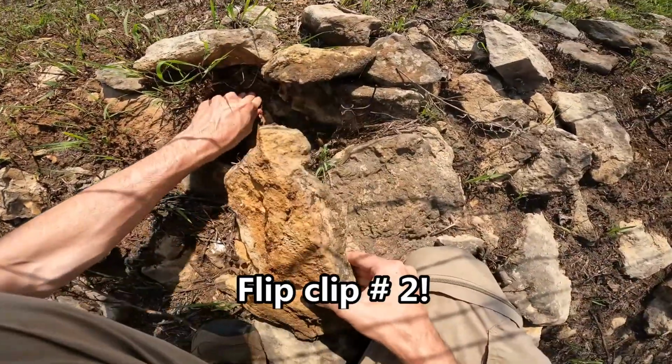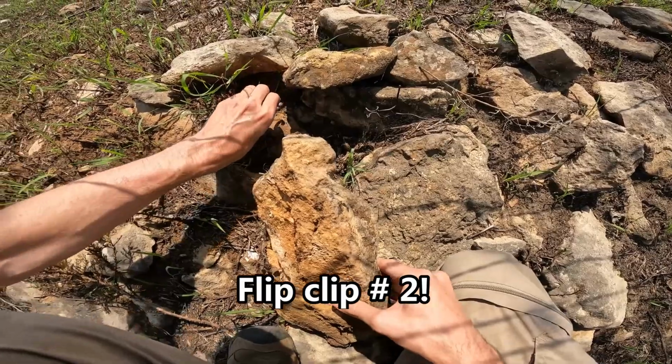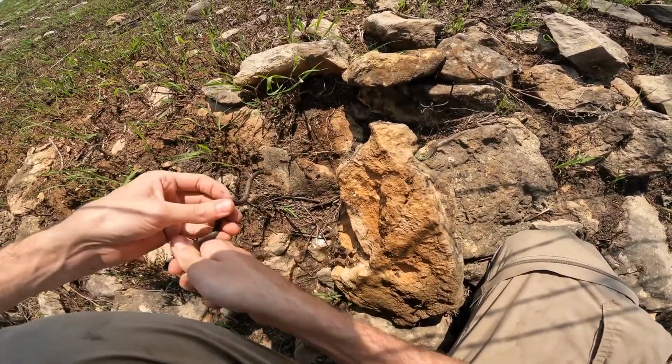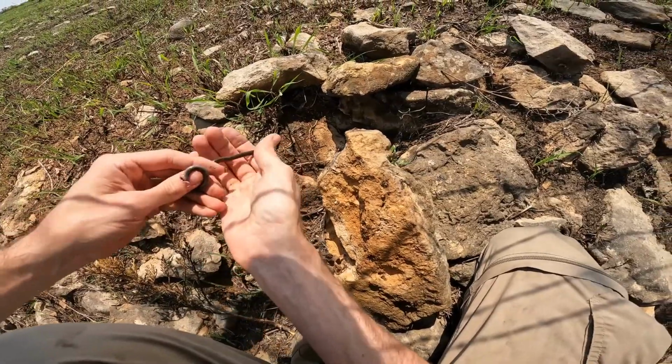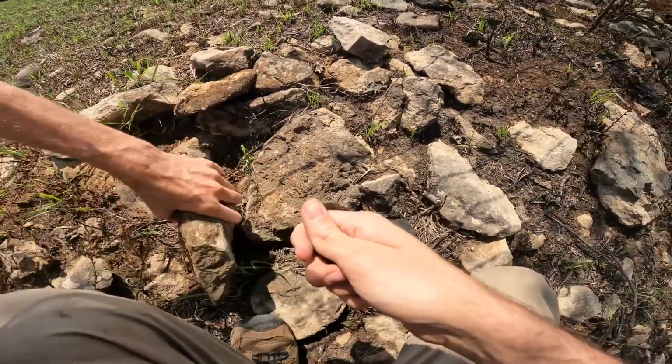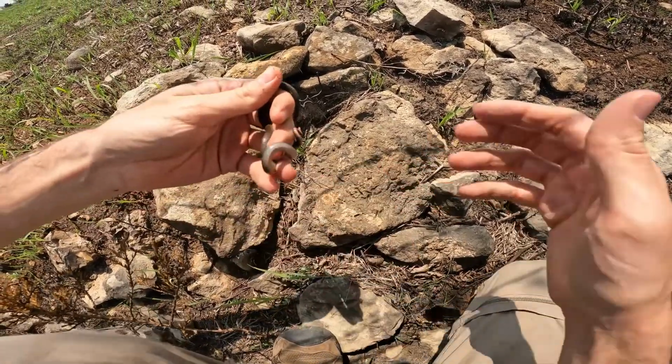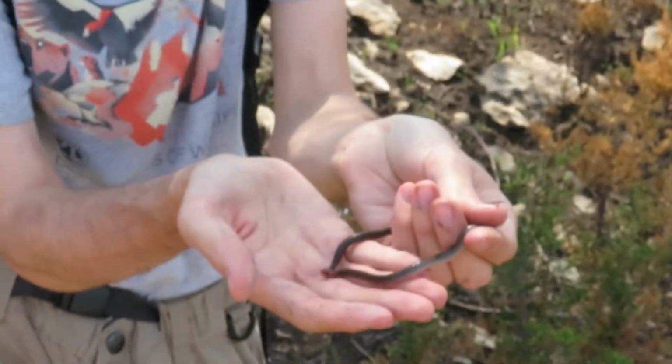Ringneck! Look at you. There's another. You're a good size. You're freaking out. Calm down. Look at you. It's another little ringneck.